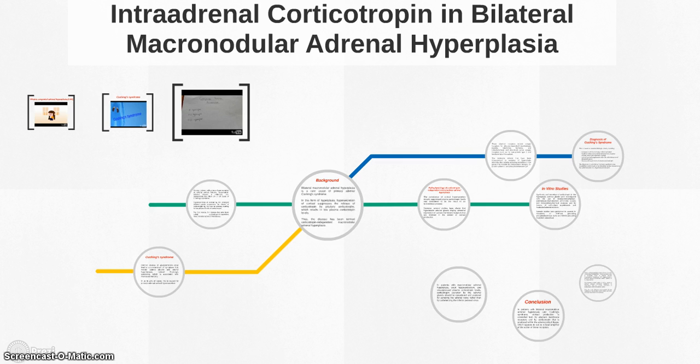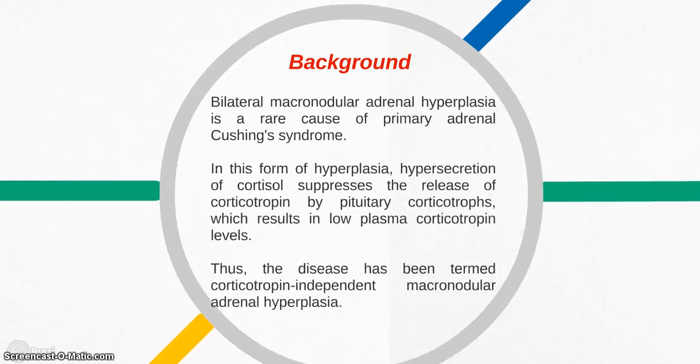Intraadrenal corticotropin in bilateral macronodular adrenal hyperplasia. Background.